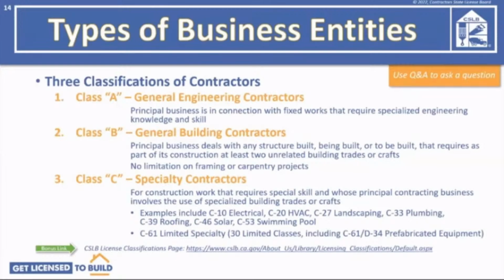The final class is C, or Specialty Contractors. These licenses are for construction work that requires special skills and whose principal contracting business involves the use of specialized building trades or crafts. Examples from this class include C10 electrical contractors, C20 HVAC contractors, C27 landscaping contractors, C36 plumbing contractors, C39 roofing contractors, C46 solar contractors, and C53 swimming pool contractors, just to name a few.